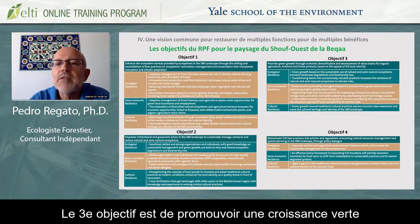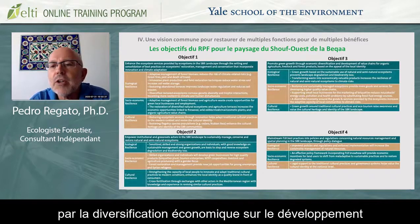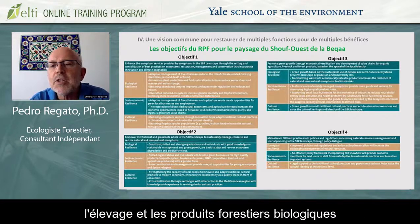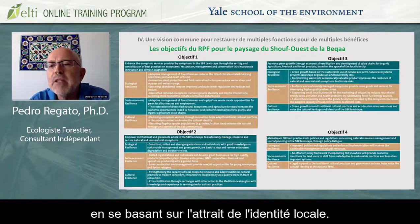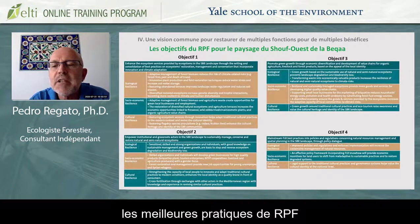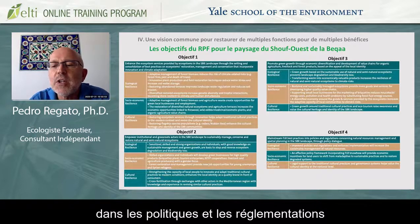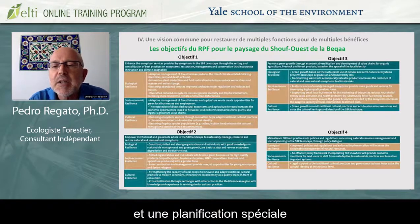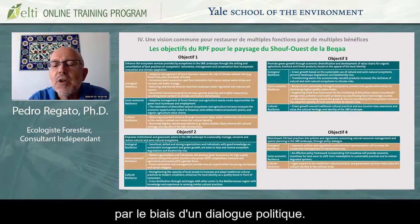The third objective is to promote green growth through economic diversification and the development of value chains for organic agriculture, livestock and forest products based on the appeal of the local identity. And the fourth objective is to mainstream FLR best practices into policies and regulations concerning natural resources management and spatial planning through policy dialogue.